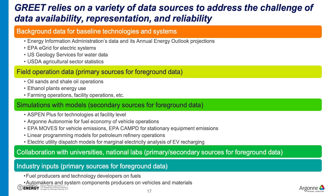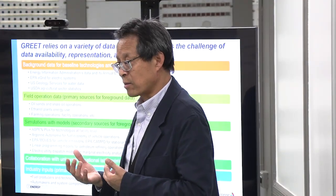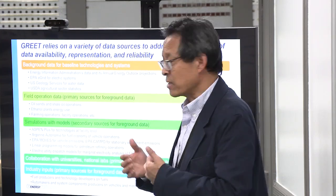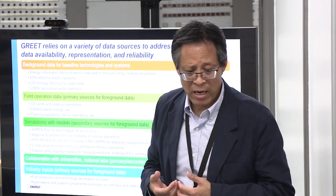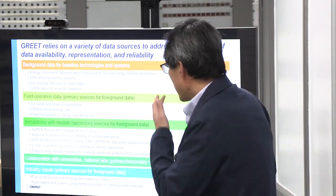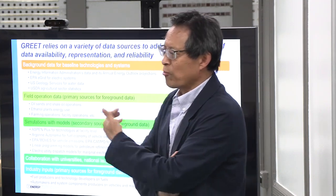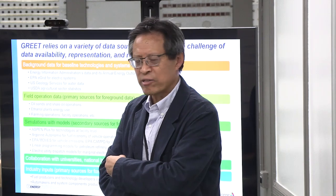So here, as you see, we rely on government statistics. There are several government agencies that release annual statistic databases. The field operation data, so the power plant operation and the oil field operation, are important data sources. And for new technologies, we know there is no operation, so we do a lot of simulations.